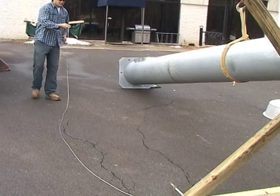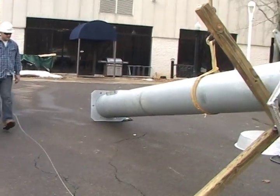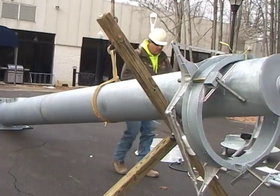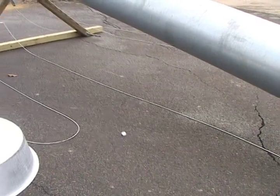Uncoil the power cord halfway down along the pole and back to the top. Uncoil the cables, hand over hand, without twisting, laying them alongside the pole. Be sure to uncoil in a manner that will not leave the cord twisted.